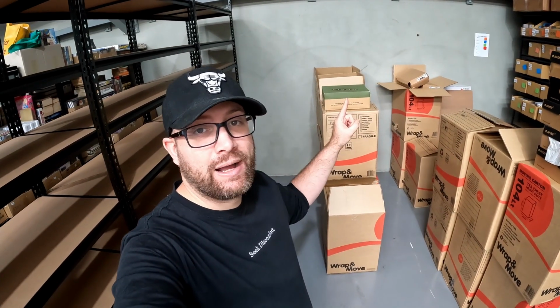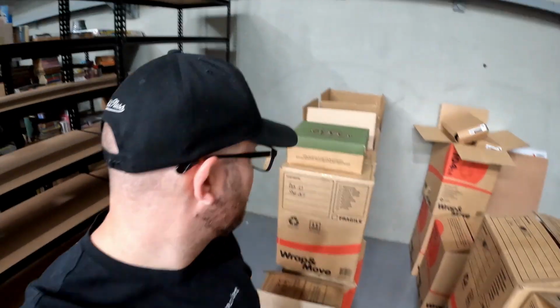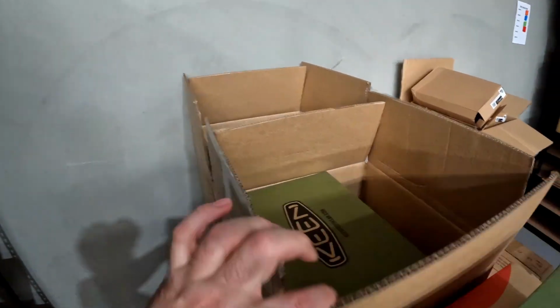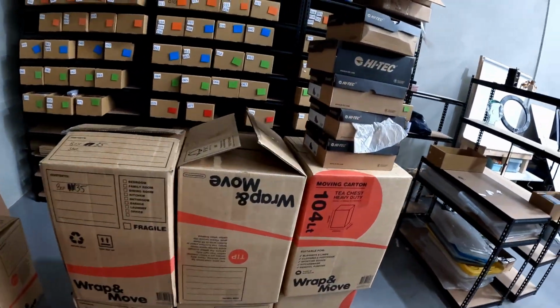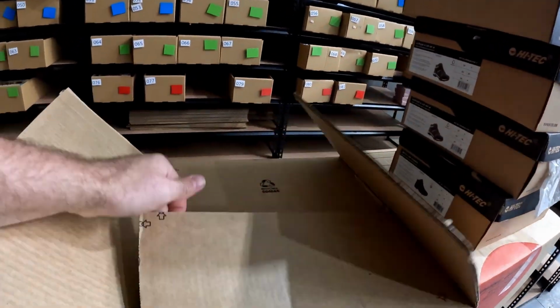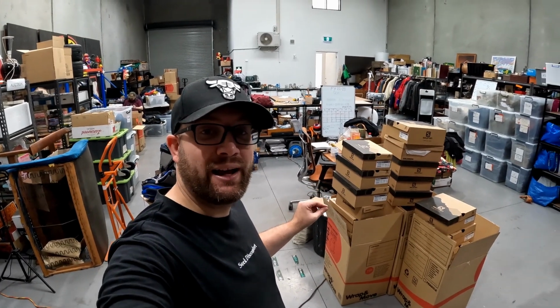So this one behind me is all Kain. This one right here is all Hi-Tec. One in the back corner is all Merrell. So as you guys can see, there is just tons and tons and tons of shoes that need to be sorted through. All these Hi-Tec over here. These boxes are all full. And by my listing station, we have a whole bunch of Salomon as well that need to be sorted through.